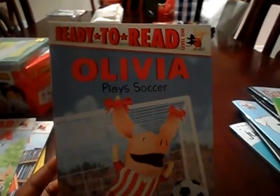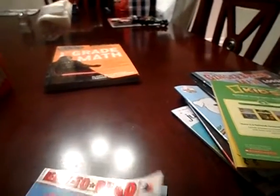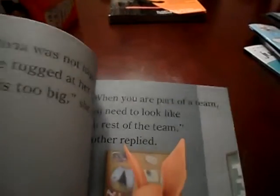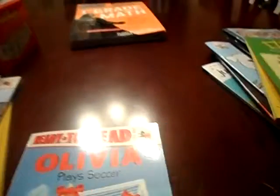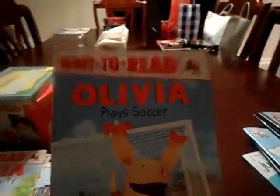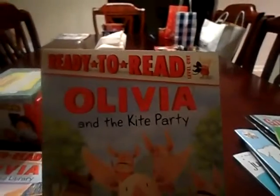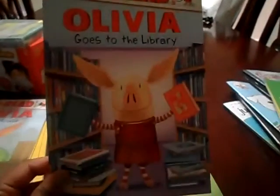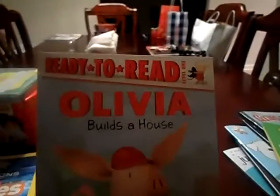So right now, my store, not too far from me, up the street from me, has ready to read Olivia books. These are level ones, which says easy sight words and words to sound out, simple plot and dialogue, familiar topics and themes. I got this because he does like Olivia, and I think this will be right on his level as far as the vocabulary goes. So I picked up Olivia Plays Soccer, Olivia and the Kite Party, Olivia Goes to the Library, and Olivia Builds a House.